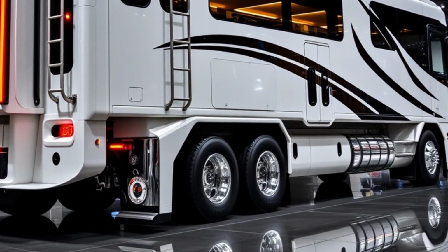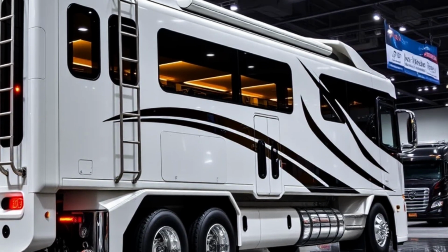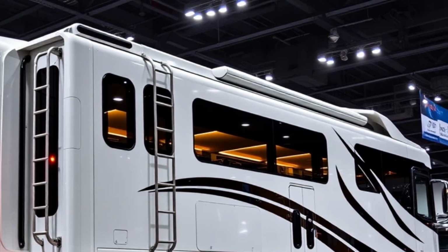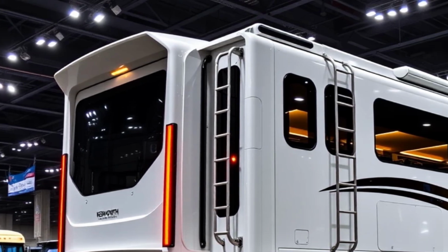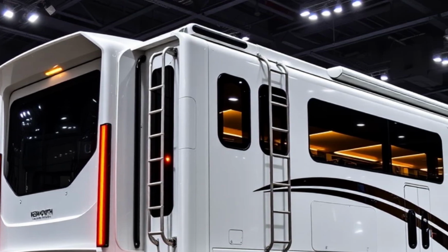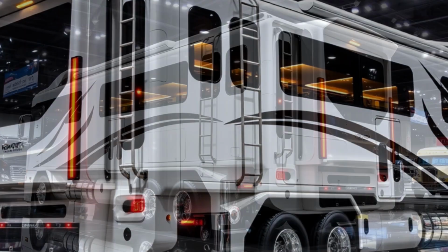The bedroom offers maximum comfort, often featuring a king or queen-sized bed, ample closet space, a flat-screen TV, and let's not forget the luxurious bathroom, often rivaling those found in high-end apartments, with a full shower, premium fixtures, plenty of storage, smart technology, and off-grid capabilities.